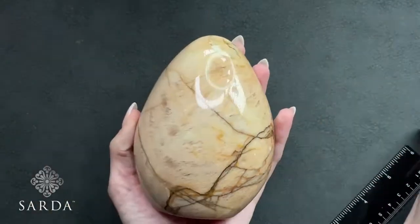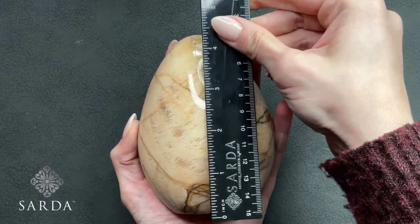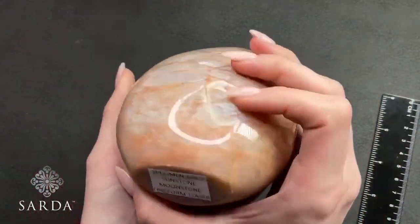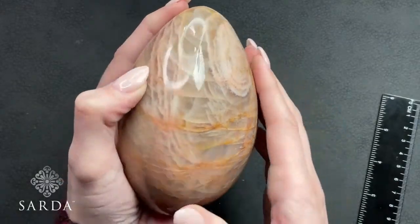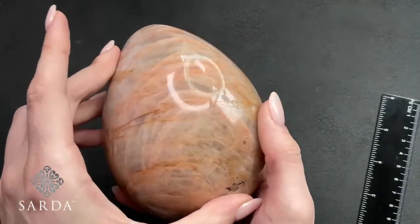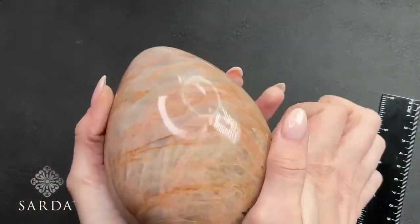Beautiful. Yep, let me get them fresher. 3.5 by almost, we'll say 4.5. You can see that glow right there. See this kind of peachy spot? It's like somebody put a flashlight in here. Look how beautiful that is.